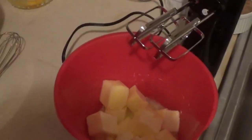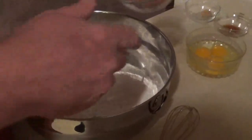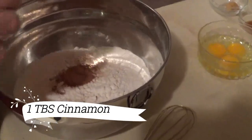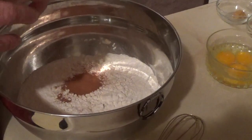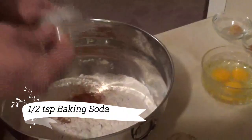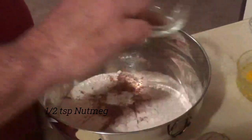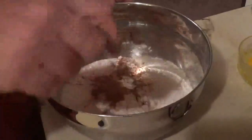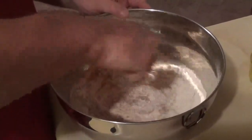which we're going to add our dry ingredients to. We got our cinnamon, which is a teaspoon or a tablespoon of cinnamon. We got baking soda, which is half a teaspoon. We got nutmeg, which is half a teaspoon. Alright, so we're just going to whisk these together real quick to get them mixed.